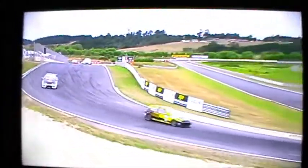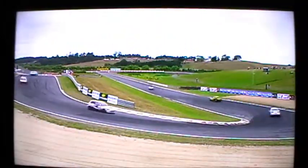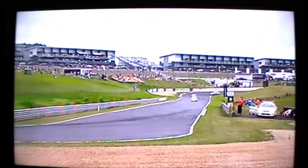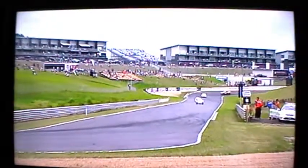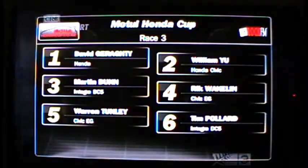Third and final race for the Mobil Honda Cup here at Hampton Downs. And this one, the grids are based on the fastest times throughout the weekend, so all the action should come from about grid 10 onwards. Let's have a look at how they'll line up. Once again, a huge field. On the front row, it is David Geraghty and William Yu.